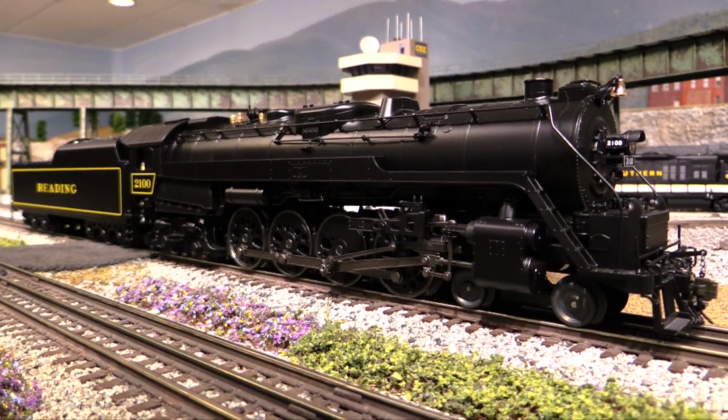Now, as I said earlier, Lionel has made 5 different versions of the T1 available for sale. There are 4 Reading T1s. There's the 2100 that you see here. There's a 2119, a 2102, and a 2124. And then there's also a chassis system 2101 in the very colorful chassis paint scheme.